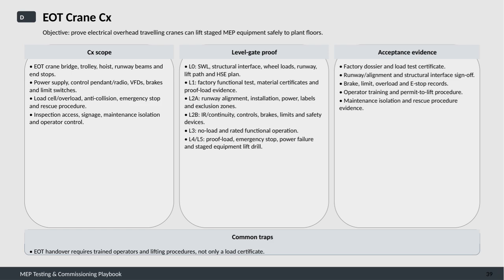We also look at the power supply, control systems like the pendant and radio controls, variable frequency drives, brakes, and limit switches. Safety features such as load cells, overload protection, anti-collision devices, emergency stop functions, and rescue procedures are also included. Additionally, inspection access, signage, maintenance isolation, and operator control are part of the scope to ensure thorough operational readiness.